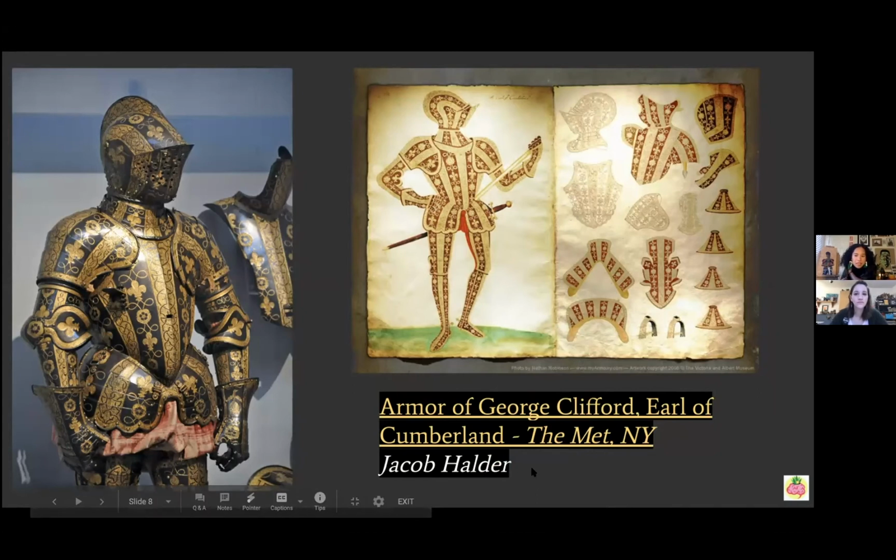And yeah, just very beautiful, ornate armor, which I think was made for Queen Elizabeth's army, I believe. There's more. I'll have all these links if you want to get more into it later. But yeah, just really beautiful stuff.